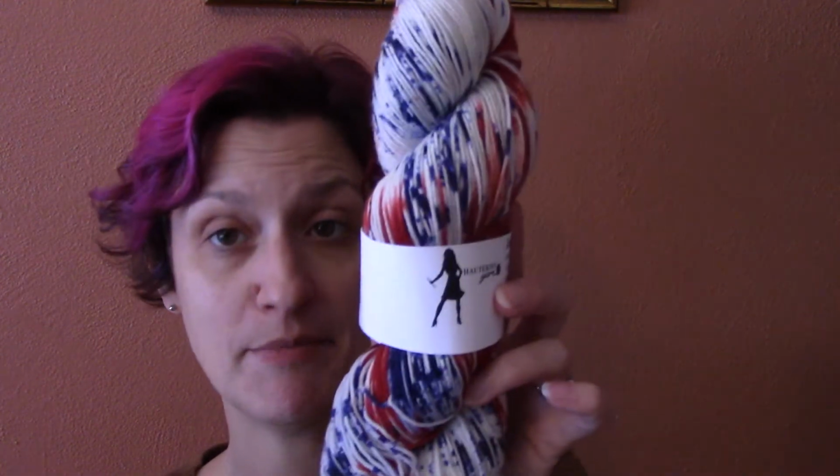And then I also got, this was a mystery skein from Jimmy Sock, from Hot Knit Yarn, and this is the Jimmy Sock base, which is the 75/25. And this is a color called Melly. So basically I ordered a mystery skein. She does this periodically, and the first one I got was this beautiful purple color.